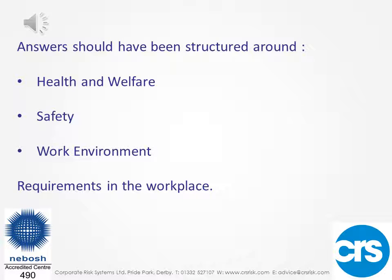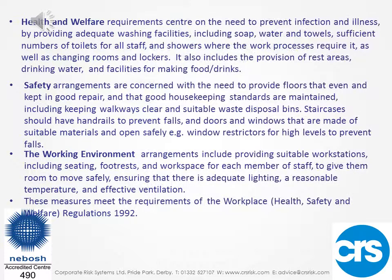This question asked you to consider the health, safety and welfare requirements of a whole workforce when the number of staff is temporarily increased. Your answers should have been structured around health and welfare, safety and work environment requirements in the workplace. Let's now look at each of those issues in turn.